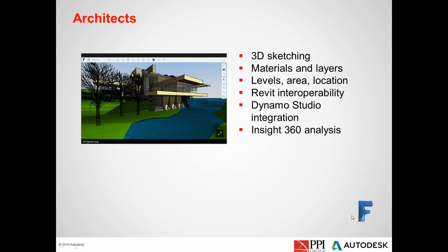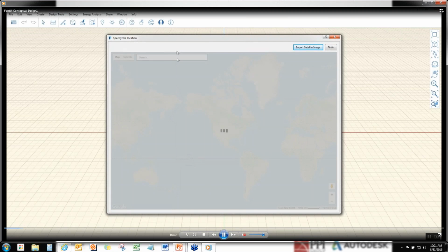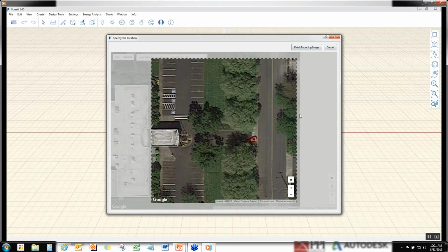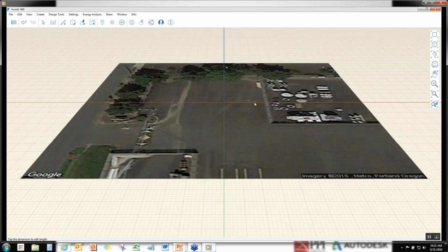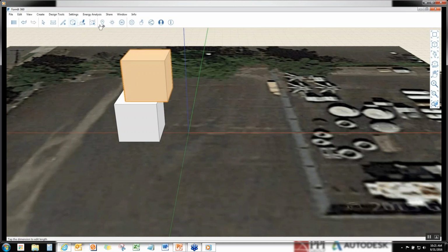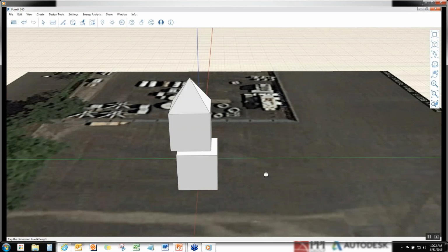So I have a quick little video I wanted to show you about FormIt to illustrate how simple it is. I have no formal FormIt experience, so here it goes. I'm choosing a site. I'm going to choose the PPI headquarters building in Portland, and we are going to look at a parking lot across the street. This is going to be our site, and it's automatically going to snap as our work plane. Going to drop in a few cubes for simple design, because I'm a master architect, I guess. Let's drop on a roof. What is a building without a roof? Wow, that's amazing, Joey. I know, I am incredible at this.